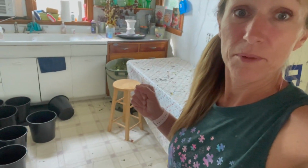So that is the task I have ahead of me, is cleaning up all of these buckets and doing dishes. Just a day in the life of a flower farmer. That task is done. I got all these vases that I got today cleaned up, and I got all my buckets cleaned up. So that's awesome.